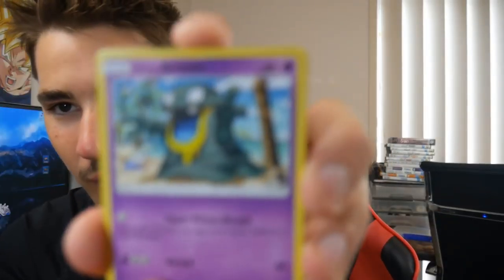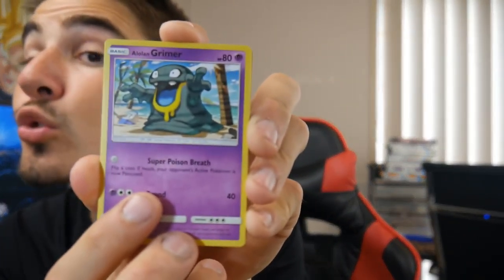That's 4. We have 2 packs left. Come on, Sun Moon. Give me a rare reverse holo. Come on, rare reverse holo. Alrighty. There's that one. 4 and then 2. Let's see if we can get a rare reverse holo, because we'll get an ultra rare.